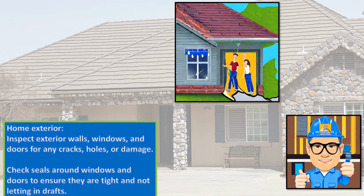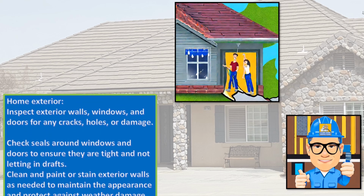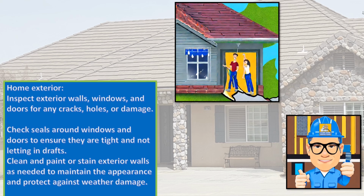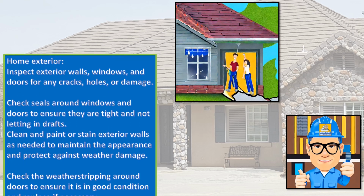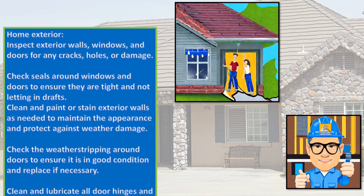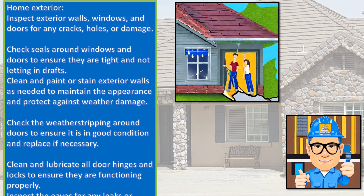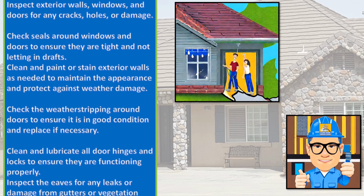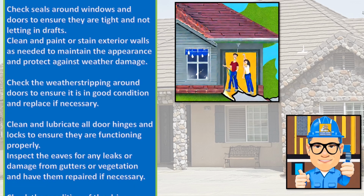Home exterior. Inspect exterior walls, windows, and doors for any cracks, holes, or damage. Check seals around windows and doors to ensure they are tight and not letting in drafts. Clean and paint or stain exterior walls as needed to maintain the appearance and protect against weather damage. Check the weather stripping around doors to ensure it is in good condition and replace if necessary.